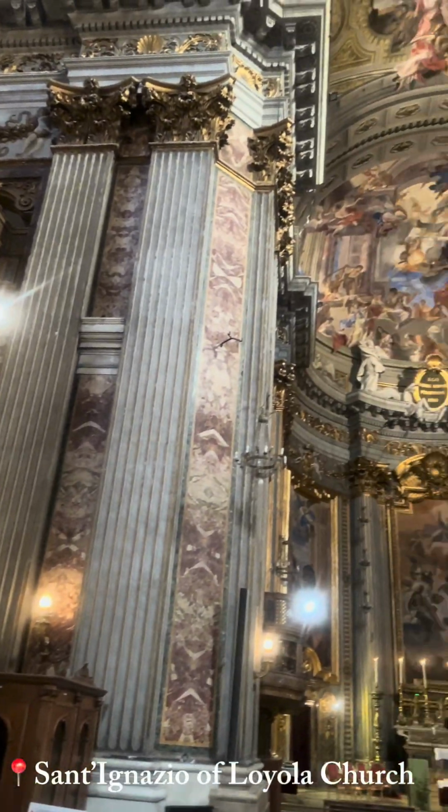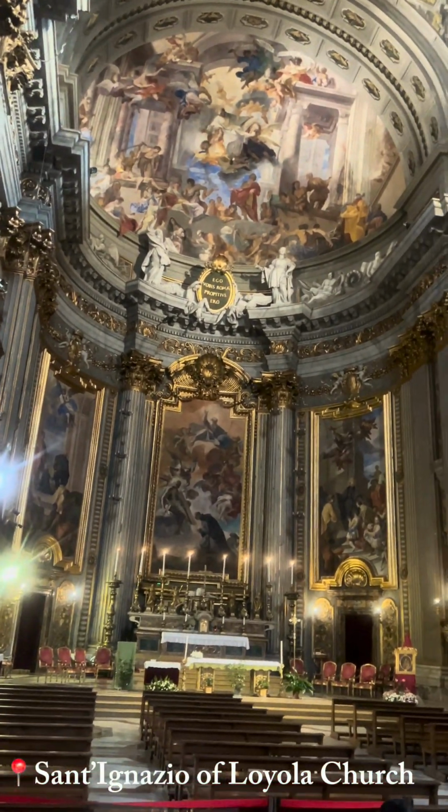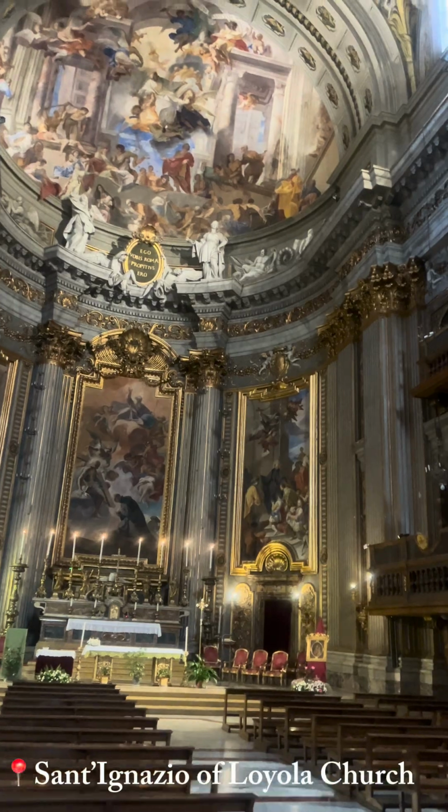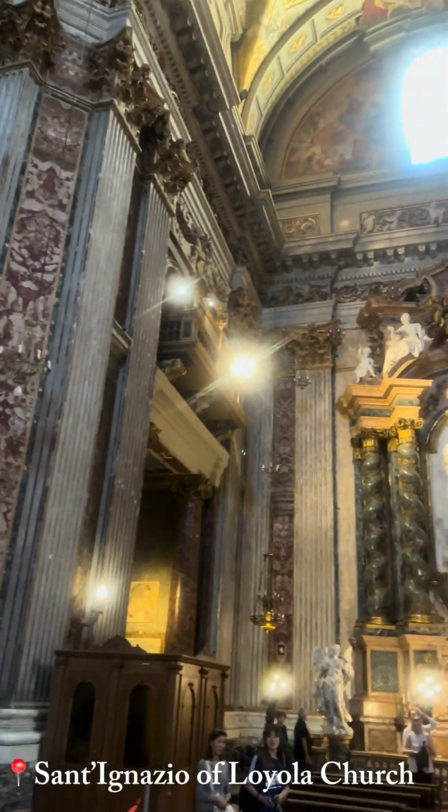It's just so nice. So I tried my best to capture the beauty of this church, but I don't think I did it enough justice, but I would say I tried. This is absolutely stunning. I recommend that you walk into this church when you're in Rome.